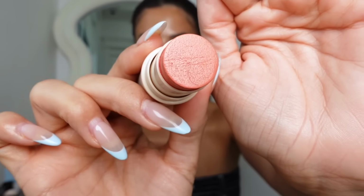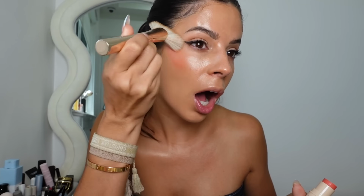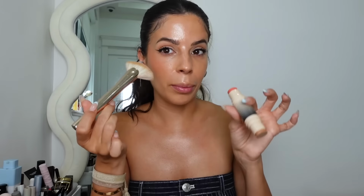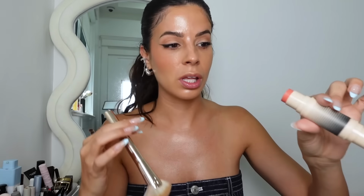So let's do the blush because I think the blush is gonna be really pretty. Oh yeah. It gets so creamy. That is blush, baby. Oh my God. See, I didn't think the contour was this pigmented, and it is. Also, this is almost like watery. It blends out like crazy, probably better than most cream blushes. It's just a super loose formula, if that makes sense. So it just melts.